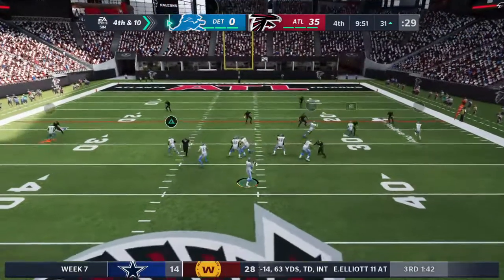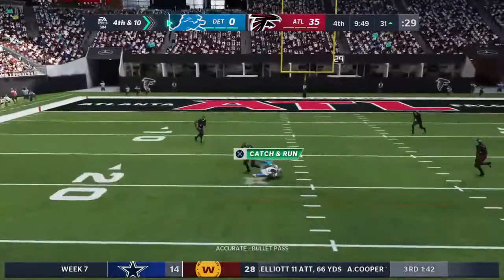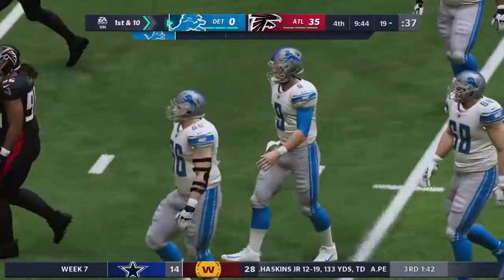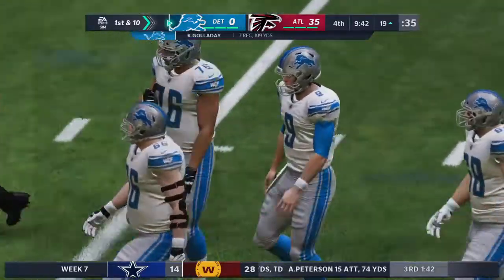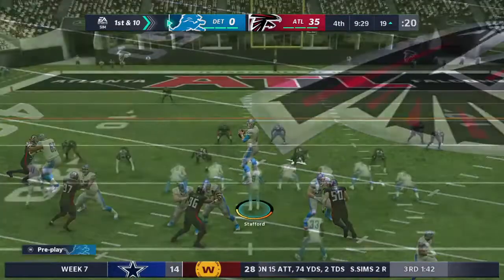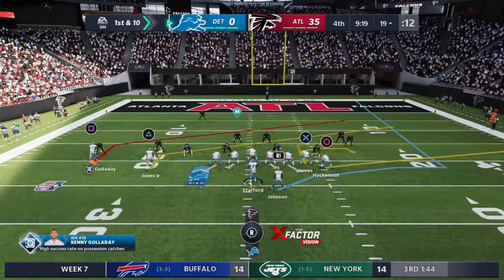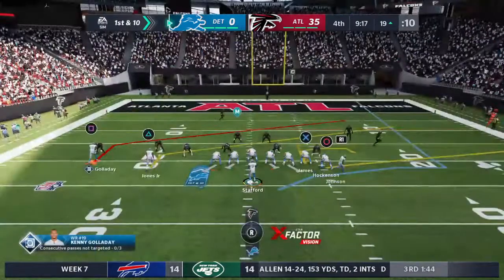Incomplete. They snap it to Stafford. And he'll find Gallady. That's complete. And inside the 20 before he's brought down. No reason not to try it there, and they do indeed convert on 4th. So here's a 1st and 10 now, down inside the 20.